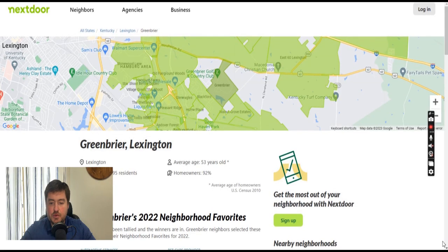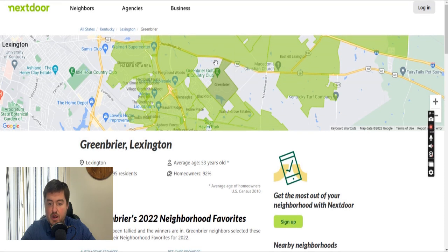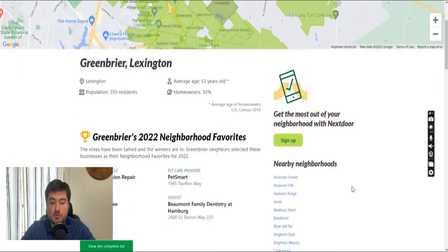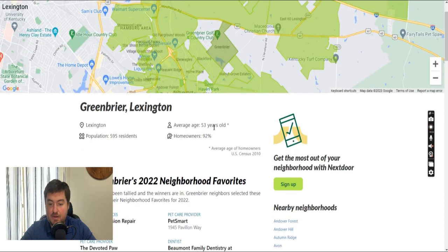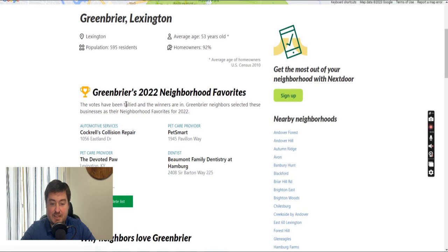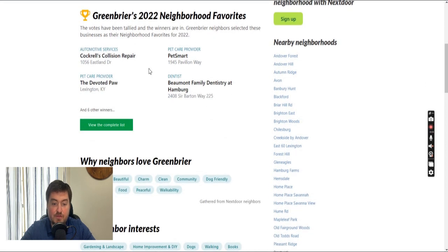Hey everybody, so we are looking at Greenbrier, but on nextdoor.com. If you've never been to nextdoor.com, I've talked about it in all my previous videos when it comes to doing neighborhoods, and this is a really cool one. It's almost like an official website slash Facebook group for your neighborhood, and you can see the average age of the homeowners. 92% are homeowners, with minimal renters, if any at all. There are 595 residents, and Greenbrier's 2022 favorites talk about automotive services, PetSmart.